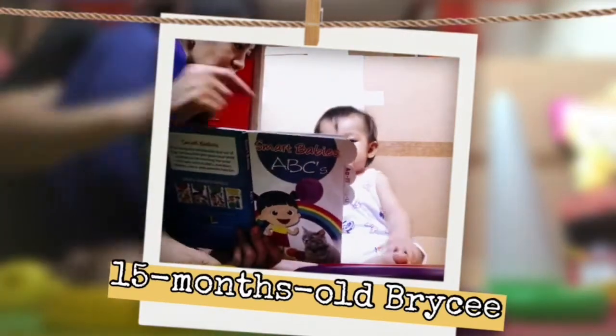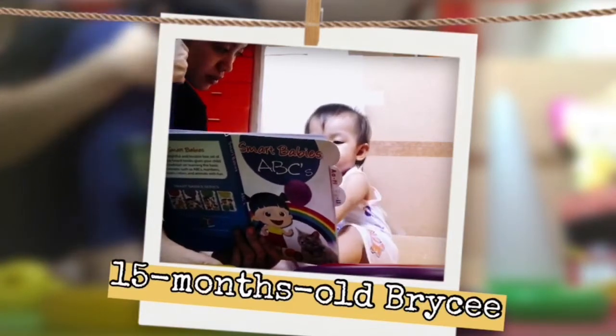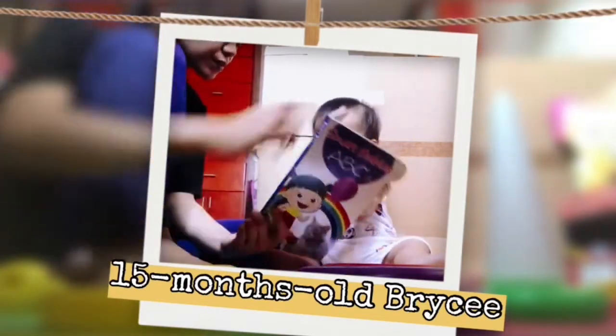M is for monkey. Say monkey. Monkey. Very good. N is for nails. Say nails. O is for orange. Say orange.